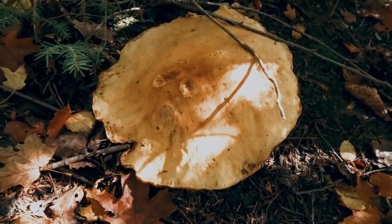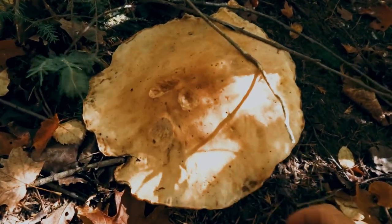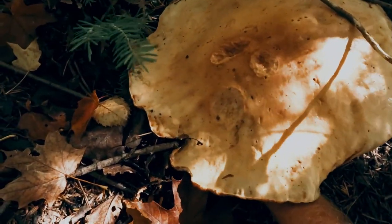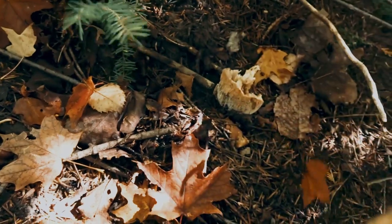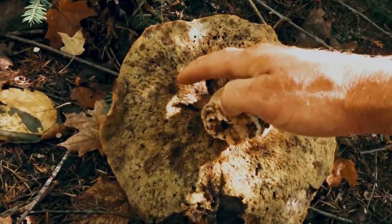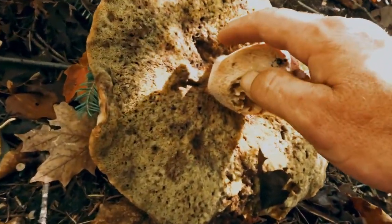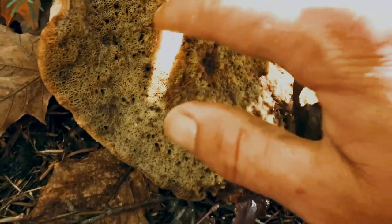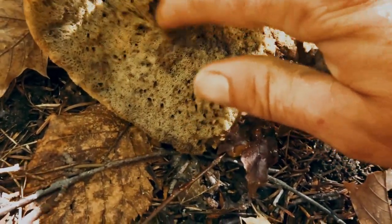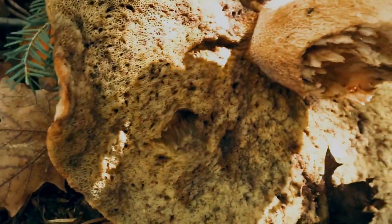This is far beyond its prime, but that is one huge bolete. Just show you the underside of it here. So this is really, really wormy, but you can see that rather than having gills, it has pores. Interesting mushrooms, that's for sure.